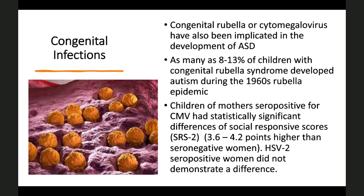Congenital infections have also been implicated in autism. Of note, congenital rubella and CMV have been particularly implicated. As many as 8 to 13% of children with congenital rubella syndrome developed autism during the 1960s rubella epidemic. It's quite impressive. And one study looked at the effect of rubella on the liver and how it changed the vitamin A level that could cause toxicity of vitamin A in the mother and potentially cause the issue with autism development later in the susceptible children.